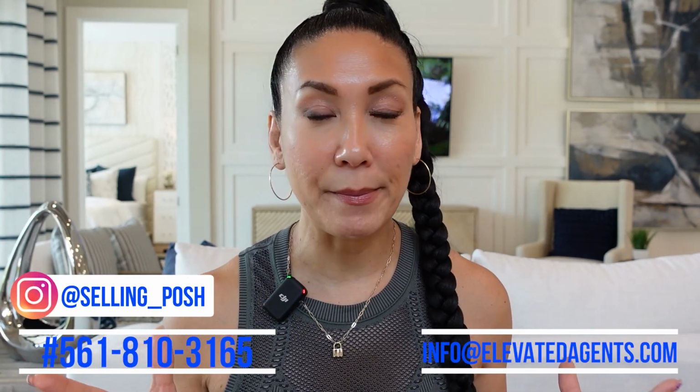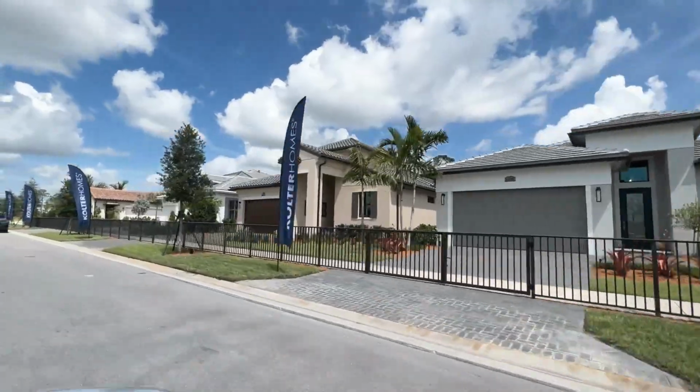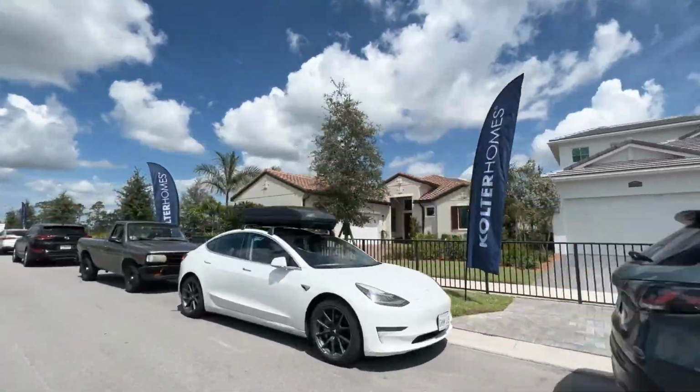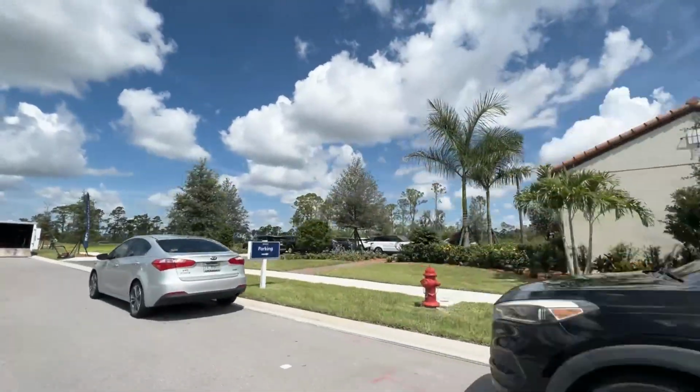So the name of this community is Mosaic, and it is by Kolter Homes. Kolter is a very reputable builder here. It's actually one of my preferred that I like to show in and sell in because I think their quality is at the level. And I love this community because they have 9 model homes to choose from, but they also have a lot of optional upgrades and a lot of ways to increase the square footage and number of rooms in the homes.